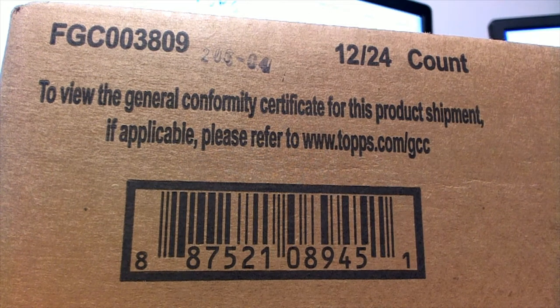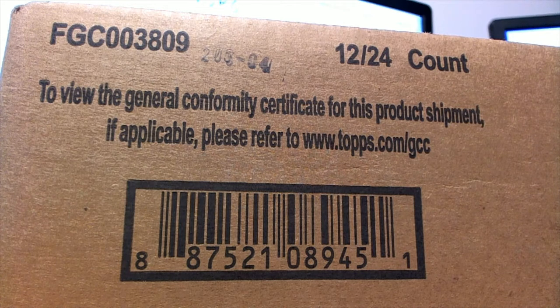All right, guys, it's time. 2020 Topps Chrome Hobby Baseball. Six box, half case number 310. Good luck. Let's get it.